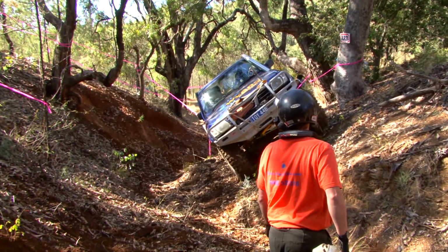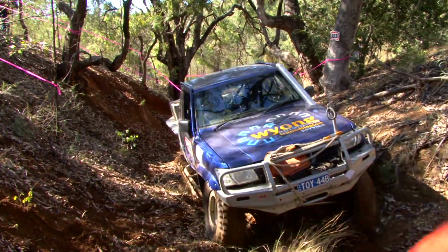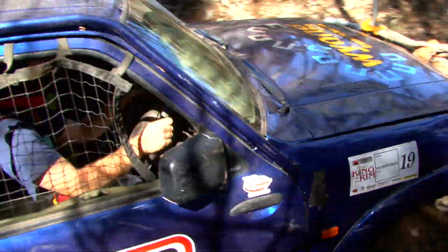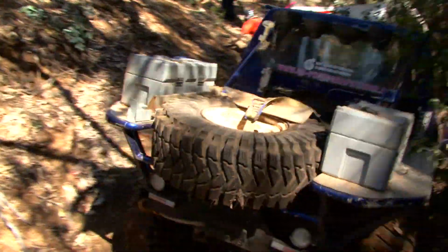Now Paul's done this exceptionally well. He's just got a wheel stuck on that little stump, but that stump's now gone. Getting up the gully here. Doing a bit of a left-hand turn and up to the next winch wall.